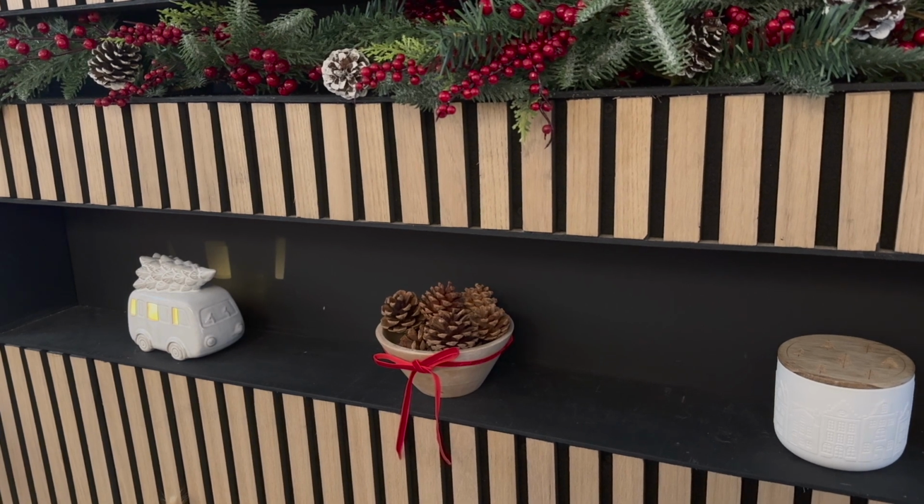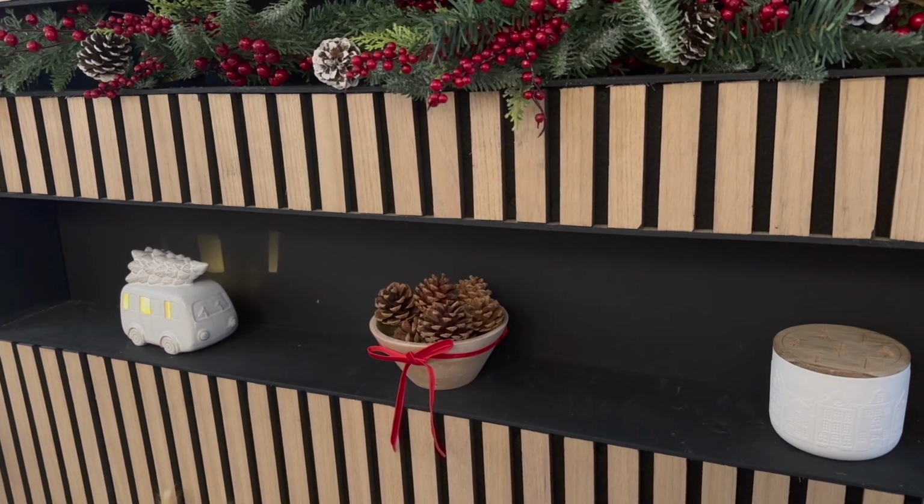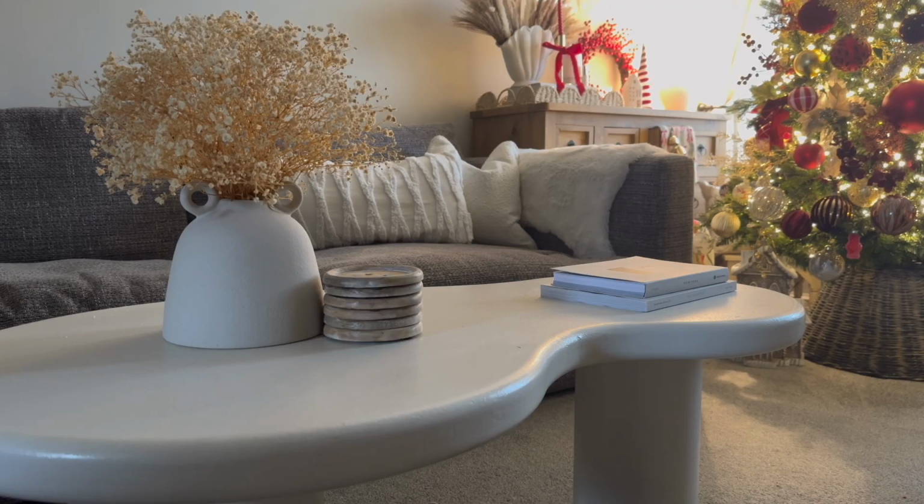Result. I'm now going to do the coffee table, and that'll be the last of the living room. My coffee table is super bare since clearing all of my autumn decor, but I'm thinking I don't want to add too much to it to clutter it up. So I already have quite a good idea of what I want to put on here.